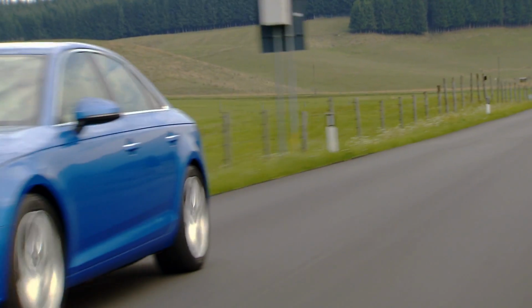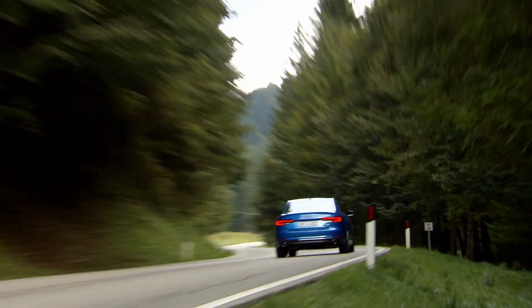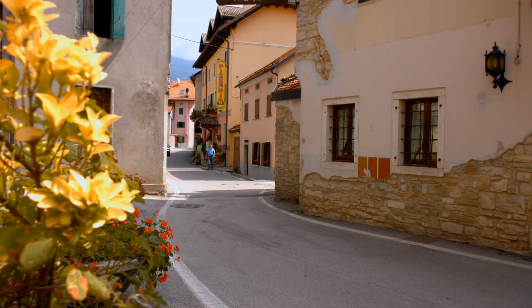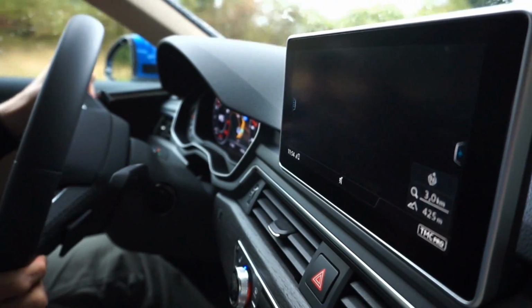On the motorway though, the new A4 I think will be supreme, and that's because the refinement is superb. It's something you notice very early on in this car, that you barely have to raise your voice, even on the motorway at high speed, even around town as well. The gearbox and the engine work together really, really smoothly, and it just feels that little bit more premium, that little bit more luxurious, like a bigger car, like the A8. And that's a really, really nice feeling, and it goes well with this grown-up interior.